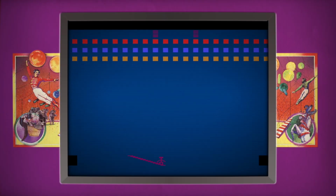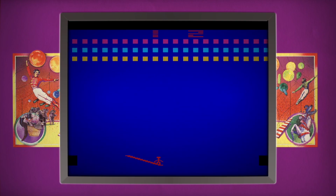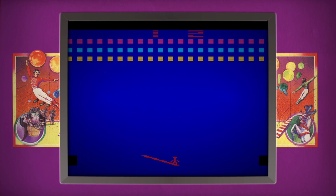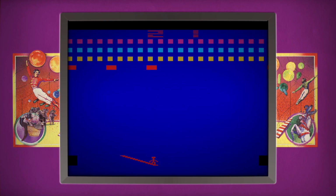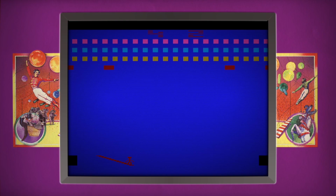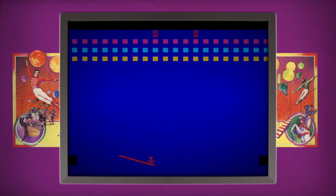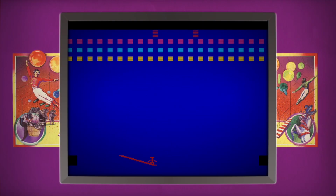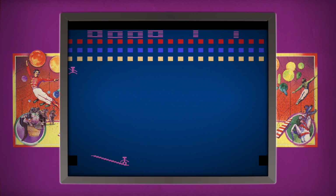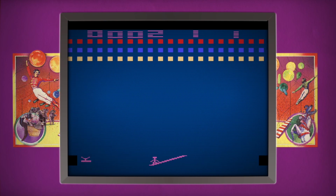And if I remember right, this was a paddle game, so let's see if the paddle thing works on this. Yep, so I'm just using the paddle, twisting the joystick left and right. Oh, I'm going through the modes here, like the mode switch. There we go, there's 1-1. Let's see how I actually play. Oops. Resume. There we go. Oops.